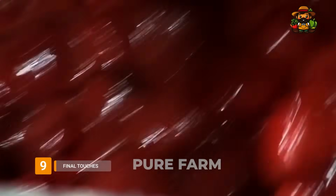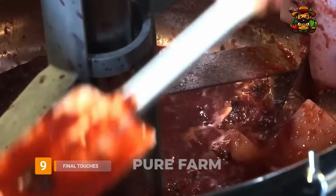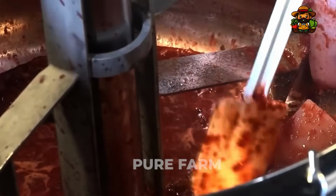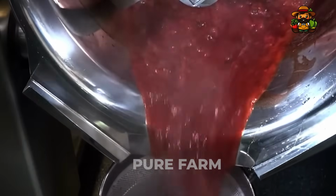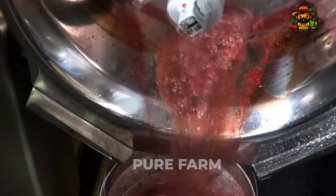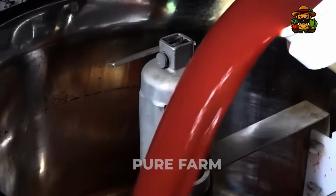After optimal cooking, the jam needs finishing touches before packaging. To get the right consistency and flavor, chill and churn the cooked jam. The jam must be cooled first. After heating, the jam is moved to enormous cooling tanks to cool to room temperature. Slowly cooling the jam prevents sugar crystallization and preserves its glossy look.